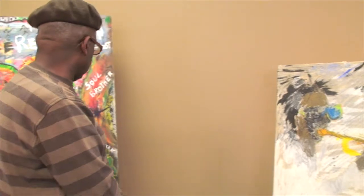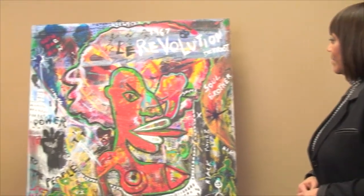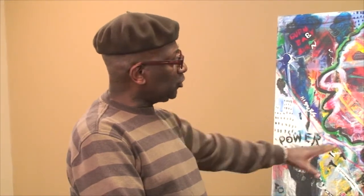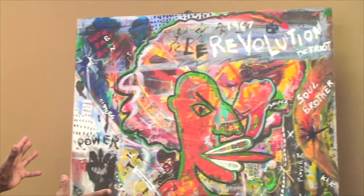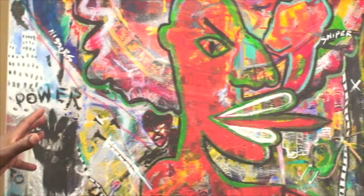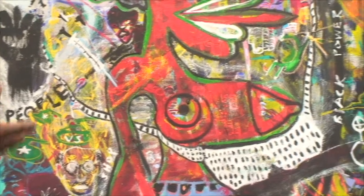Okay, well, let's look at this one here. Revolution, Detroit, Soul Brother. Tell us about this. This painting was done in 2007. I experienced the riot as a young boy. I saw helicopters land. I saw army men, soldiers. This particular image is an African-American female, which I actually saw, and it's a composite of what I've seen as a child. She had a rifle in her hand, and she didn't have a bra on. So I made her the central figure of this piece.